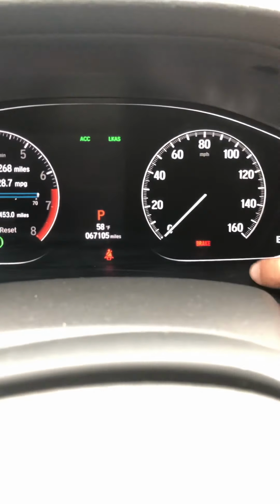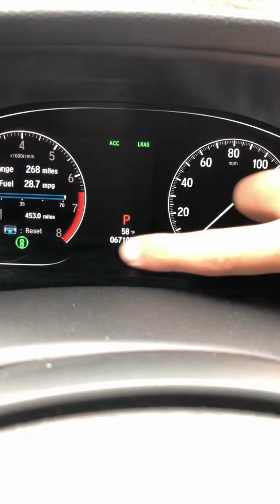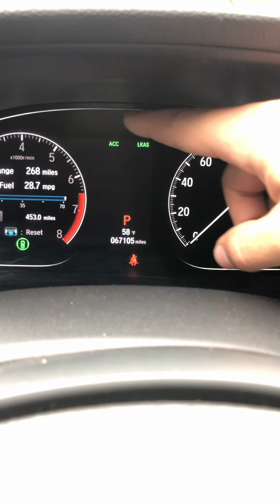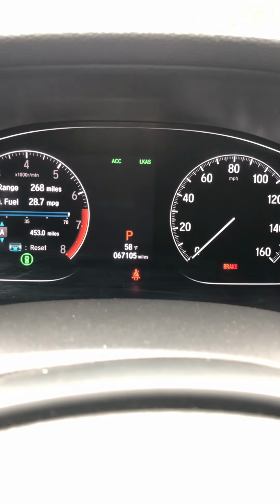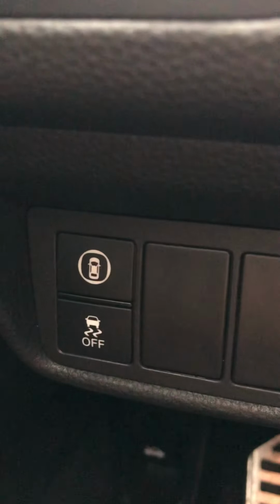I had the brake system light on, I had the engine light on, I had the stability assist, basically this button right here is the symbol you'll see. These two symbols were on. Well, they're off technically. They were on in the dashboard, up here and up here.